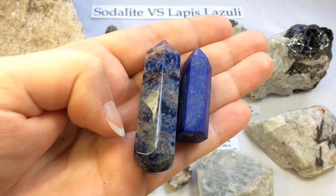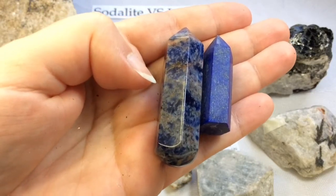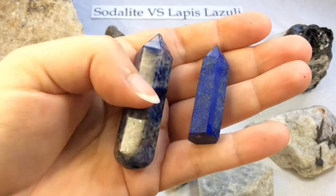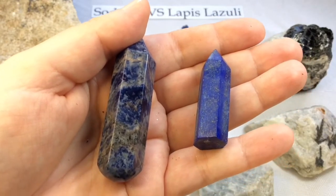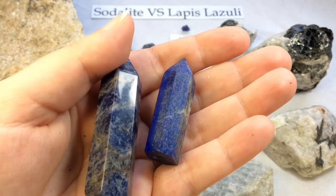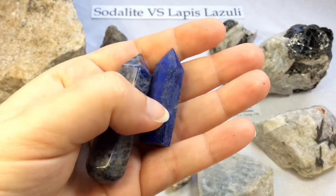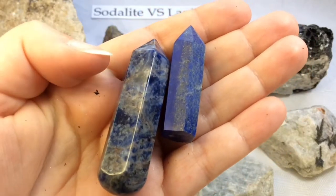Sodalite also can be translucent, especially in crystal form, whereas lapis is generally always opaque. Again, sodalite lacks the pyrite, the shiny, goldy, silver stuff that is typical of lapis. Sodalite doesn't have that. So really, when you see that shiny presence of pyrite, you know you're looking at lapis rather than sodalite. Also, sodalite shows a veined appearance, as you can see. Very veiny. Whereas lapis is more granular in structure, it almost looks like sand composes it.